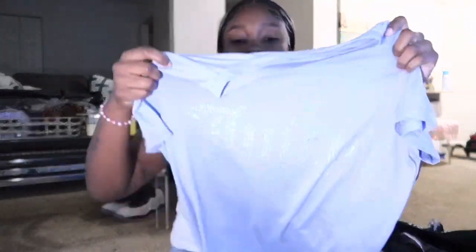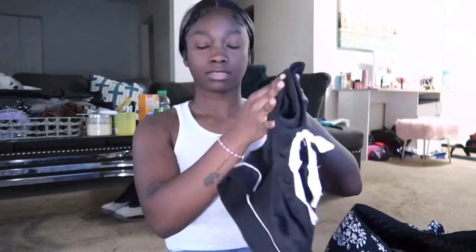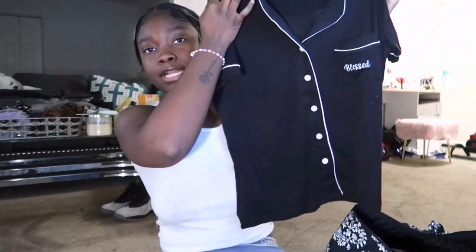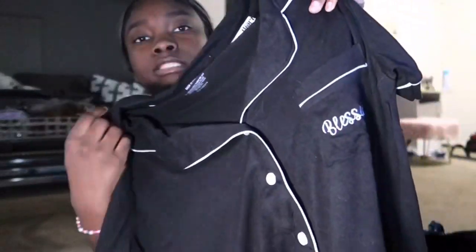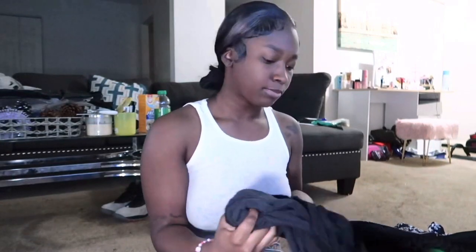Got some pajamas. I got this Juicy Couture dress, like the muumuu dresses or whatever. That's this, and it just has Juicy on it. It has the rhinestones on it. And then I also have this black short set. And then this is the top to the black short set. It says blessed on the little pocket, because I am. And both of those are really soft. And then I'm also bringing my Skims leggings with me, because I bring those everywhere.